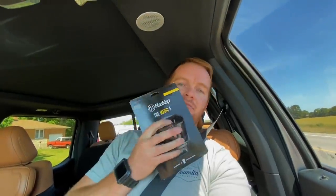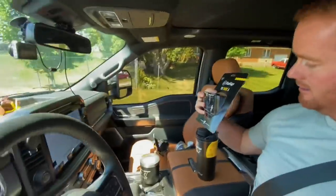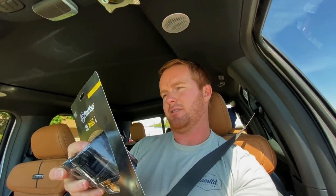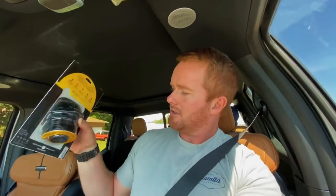We got myself a flask cap. These are little tumblers. And the best part about them is they have a flask lid. So this holds 6 ounces. It goes on your lid there. Plop. And then you just push that button and it puts, was it 1/2 ounce at a time in it? So pretty cool little thing. Just thought I'd show you guys.